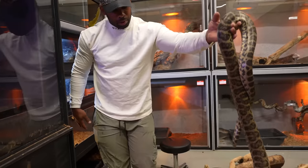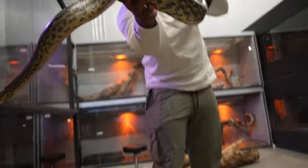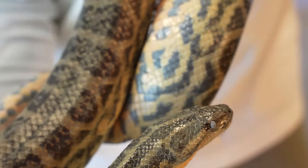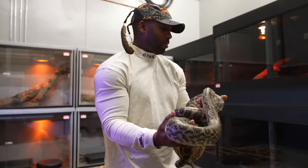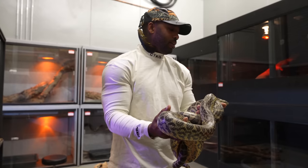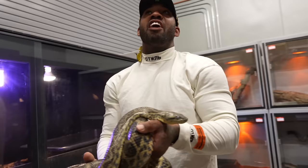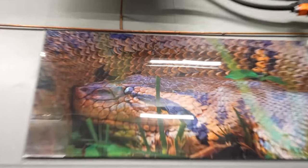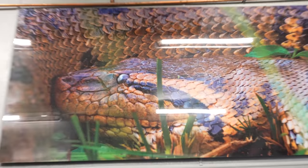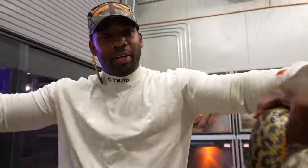She's in a full blue stage. Look at her. Look at those eyes, nice and milky. What a species, huh? Your yellow anaconda. If you guys look behind you on the wall up there, I have a giant photo of a big adult female green. It's a bar at my hotel house. Now I'll take you guys over and show you the difference between a yellow and a green side by side.